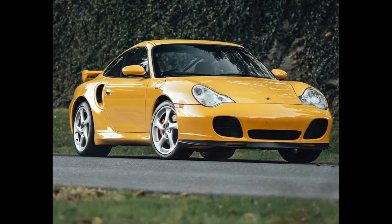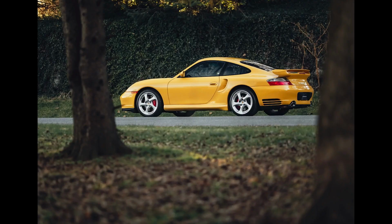Nice. A Speed Yellow 27,000 mile 2003 911 Turbo X50 sold for $120,000. To me, a fabulous car. This 996 Turbo is a fair value at this price. These shot through the trees stylistic photos make the yellow look a bit more pastel than Speed, but no worries.